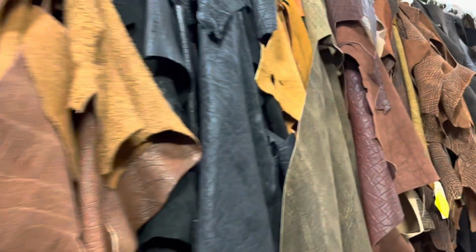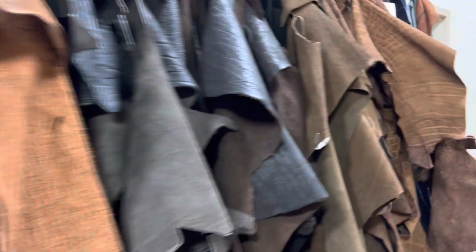When you say leather boots, is there one specific type of leather that you guys use? Probably do more ostrich than we do anything. Ostrich? Ostrich, it's probably what the majority of our business is. You can do the alligator, which is kind of the higher end, or you can just do a calfskin boot, which is kind of just a starter boot. Starter boot, okay, that's awesome.